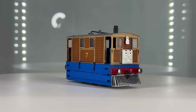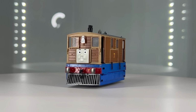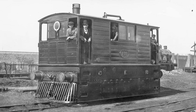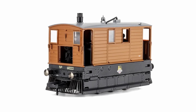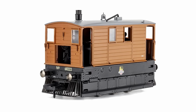We'll start with Toby, since he won't take that long to talk about. I never made a video on my Toby before, and I think that's because I didn't think there was that much to talk about with him. Toby is easy. He is canonically a J70 class tram engine. So my model is a virtually unchanged Rapido J70 tram engine, with some paint applied to make him look like Toby.